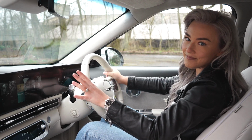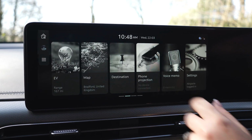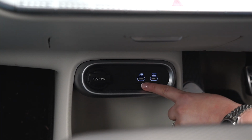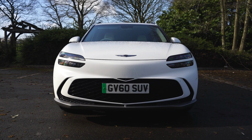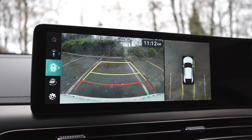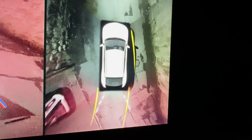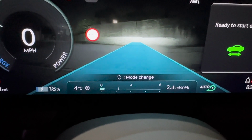I like it. The car comes with Apple CarPlay and Android Auto standard, but you'll need to use your phone cable if you want to connect to those. You get sat-nav, front and rear parking sensors, smart cruise control, and a reversing camera with these magic lines. When you're reversing, the car projects the lines onto the road so that you can see better, and it lets everyone know that you're reversing.